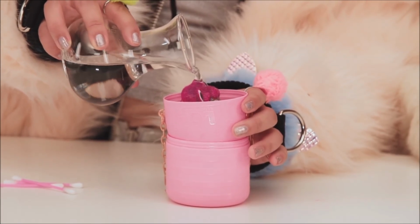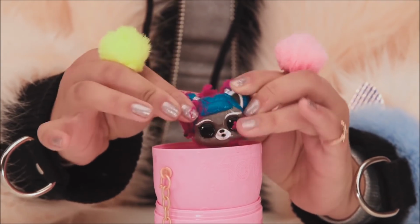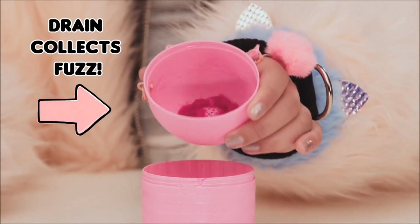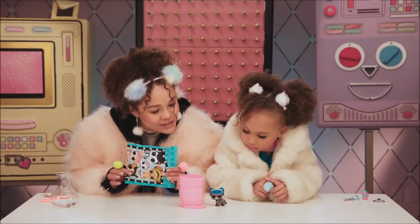I love showers. I'm seeing some blue hair. Ooh, yeah. Then use your fingers to wipe off all the fuzz. We're just getting messy. Cutie pie! She looks so good.